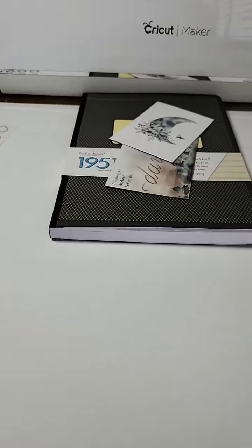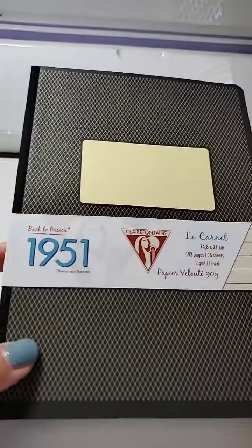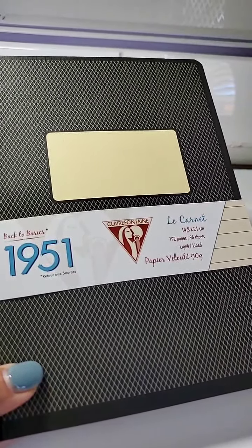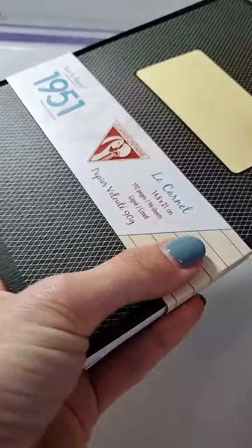So we're just going to go over the sneak peeks from April. And here is our first one. It's going to be the journal. Let me go ahead and flip this around. So here is the journal that you'll be getting. It is the Clairefontaine 1951 cloth bound journal. It's an A5 size, and this actually has really nice paper.